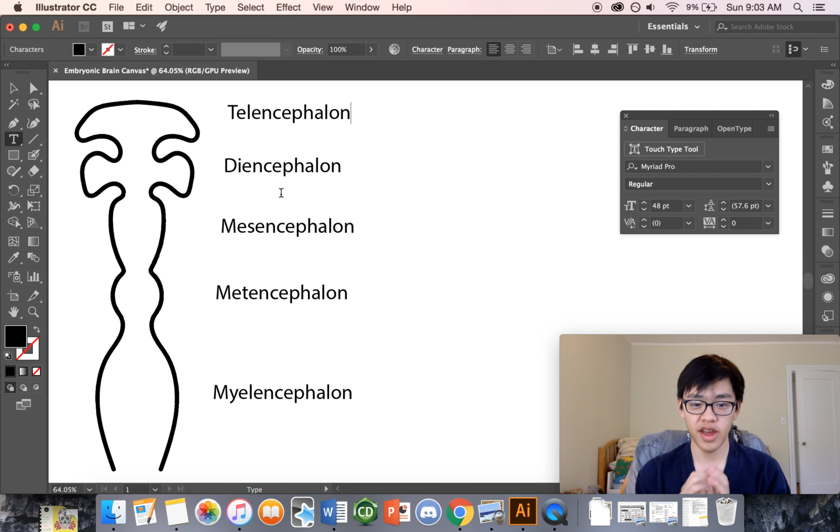So just to reiterate, the brain is made up of 5 subsections, 3 major ones being the forebrain, the midbrain, and the hindbrain, where the hindbrain is comprised of the myelencephalon and the metencephalon, whereas the midbrain is comprised just of the mesencephalon, and finally, the forebrain is comprised of the telencephalon and the diencephalon.